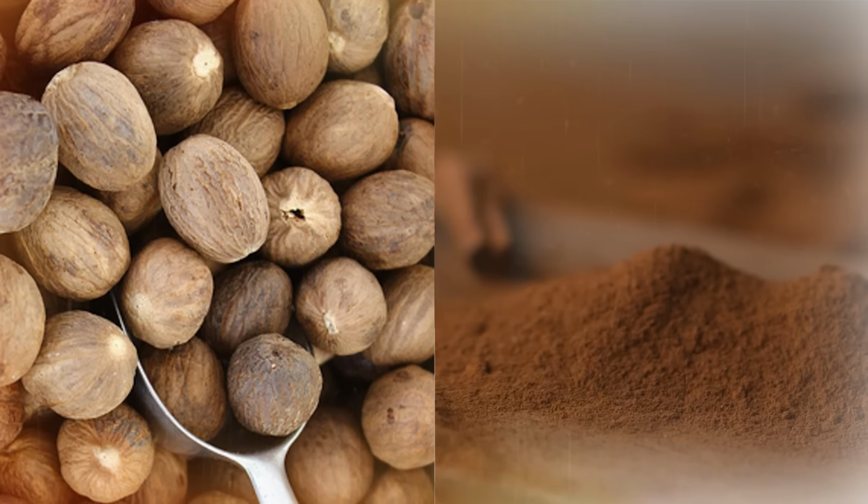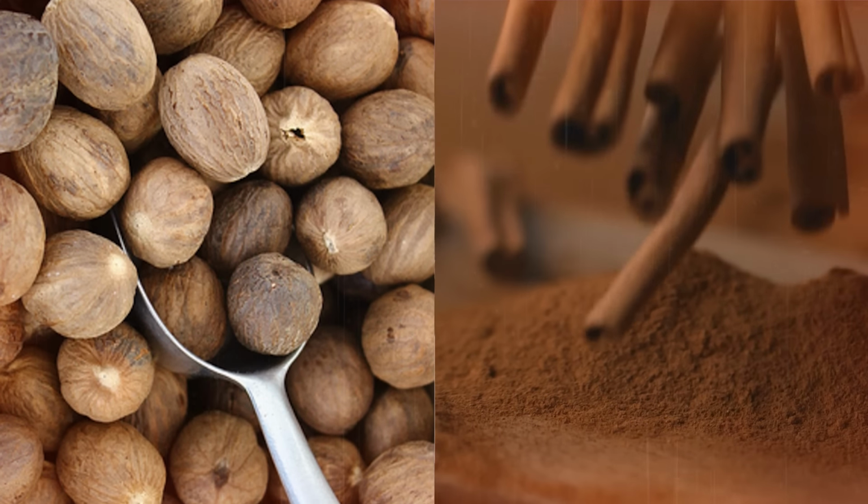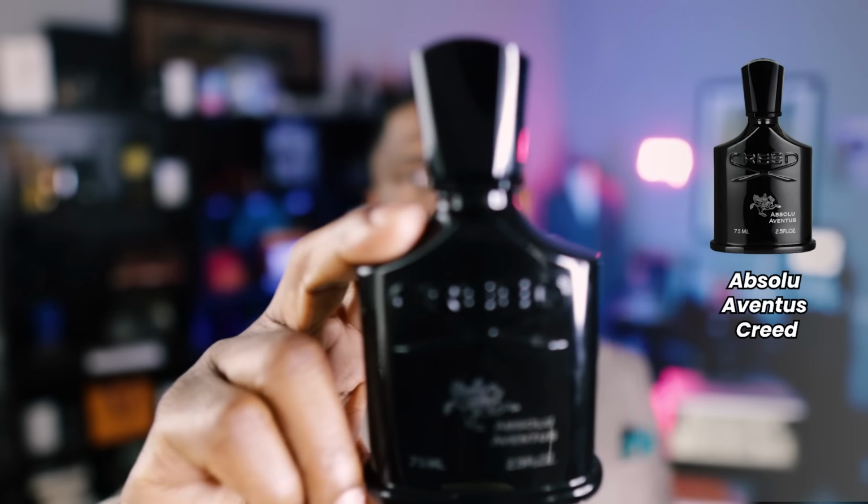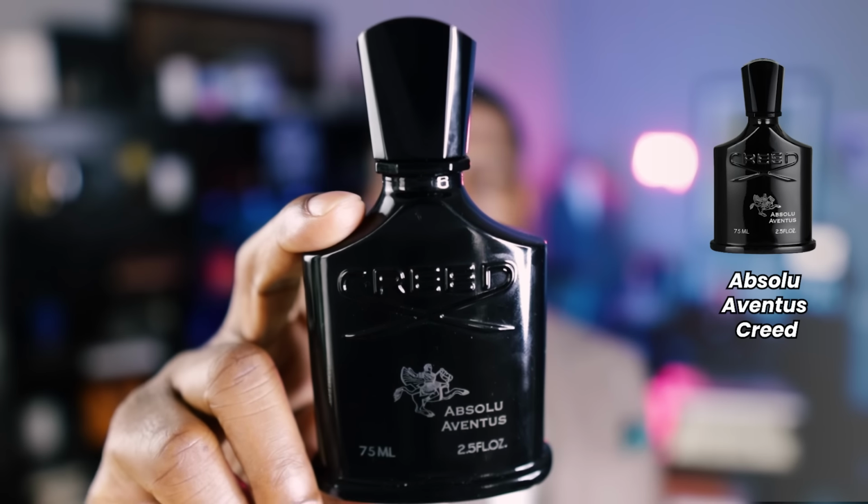So what this did was maintain the original DNA of Creed Aventus, but now they've added the spices here, which makes it a darker, in my opinion, interpretation of the original. I love nutmeg. I love cinnamon in fragrances. Now, of course, this is a 2.5 ounce bottle, so it's even smaller than the original Creed Aventus and the newer bottles of Creed Aventus. But I absolutely love it.